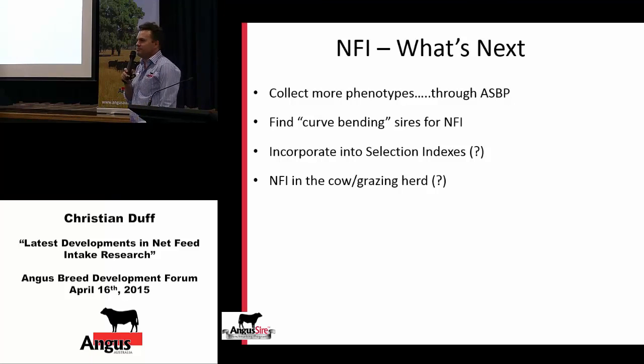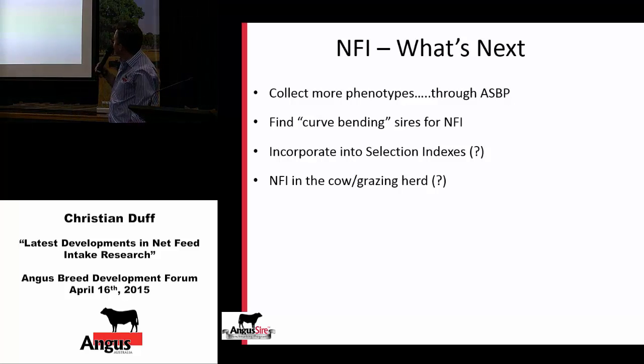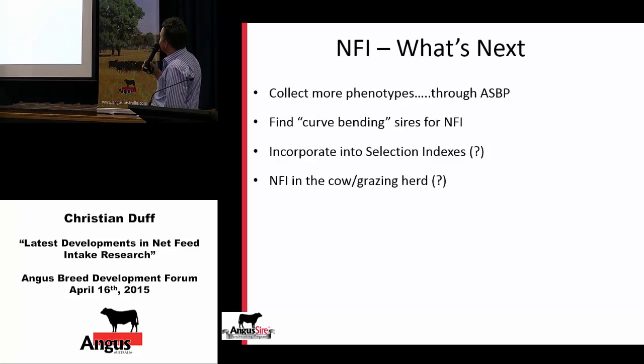So what's next for net feed intake testing? Collect more phenotypes. As I said, for modern Angus in our Sire Benchmarking we've got nearly 900 records, but we need lots more. And we'll be doing that through the Sire Benchmarking Program. Hopefully that'll assist us to find, to use the buzzword, curve-bending genetics for animals that are good for net feed efficiency, but also good for all those other things you need to select on. I think it would also be good if we have some discussion, particularly with the feed industry, about what this is worth to them, and how we can get some dialogue in that area.